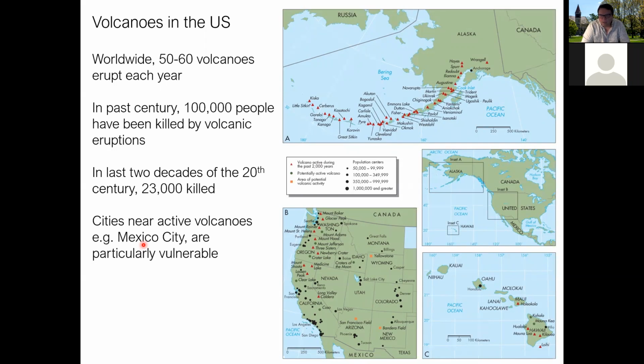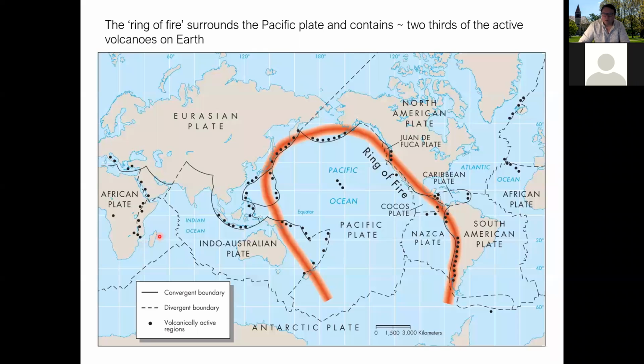That sounds like a really dumb statement, and to a certain level it is. But most of the activity is in the areas where active plate boundaries are interacting with each other, particularly along the Pacific Ring of Fire, or Pacific Ring of volcanoes, and we use those words interchangeably. So, without any further ado, this is the general idea of the Ring of Fire that surrounds the Pacific plate. It contains 2/3 of the active volcanoes. Almost all the rest of the volcanism is along the Mid-Atlantic Ridge and along the East African plate, with some other volcanoes in the Indian Ocean around Indonesia. So the Pacific Ring of Fire is the area of most active volcanism.